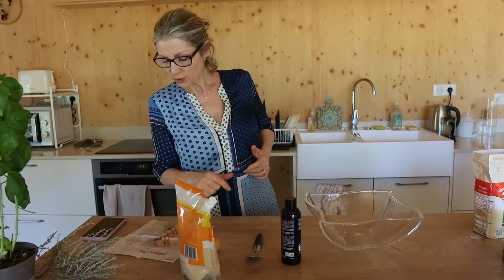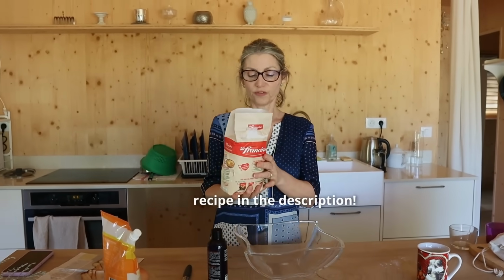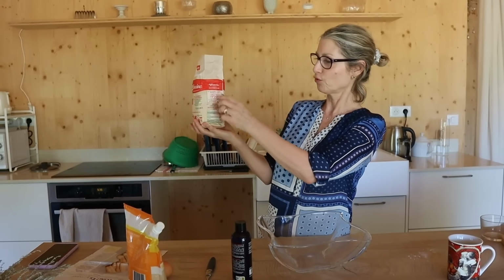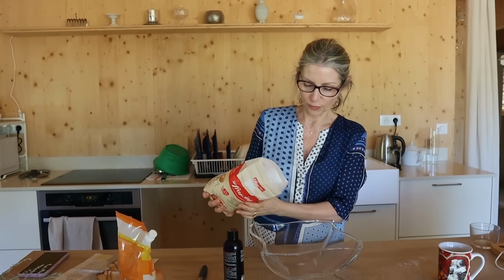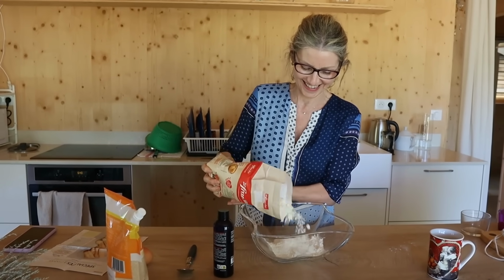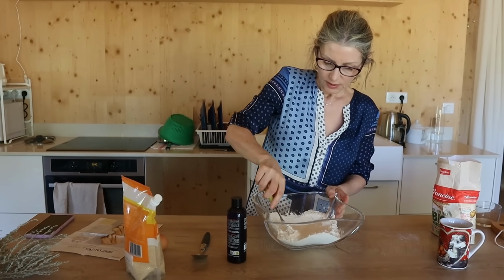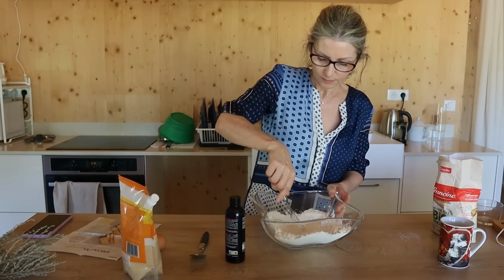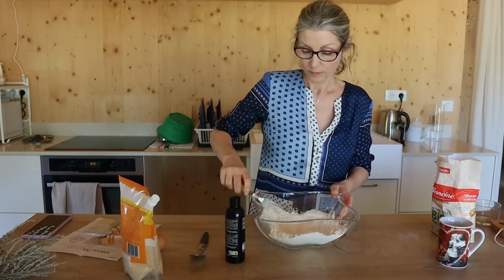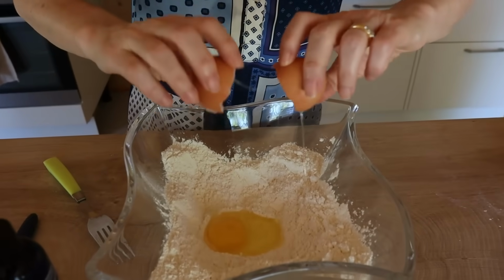So 500 grams of flour, so for us it will be 250 grams. I divided it into 4 parts, so it will go there. Let's see, very approximate. I'm going to crack an egg right in the middle. Very fast and simple. Just an egg.